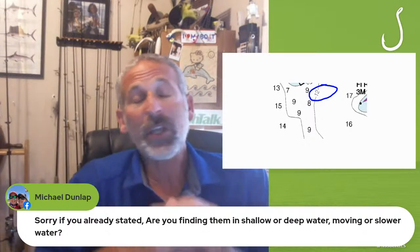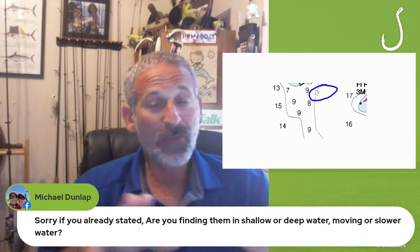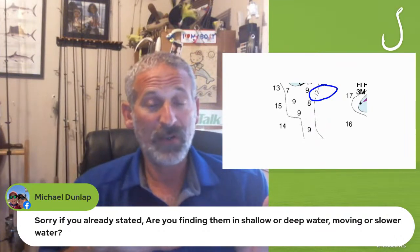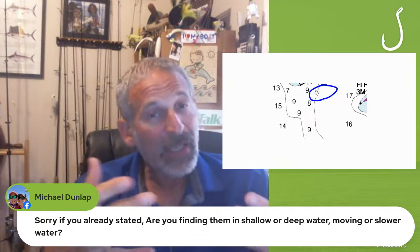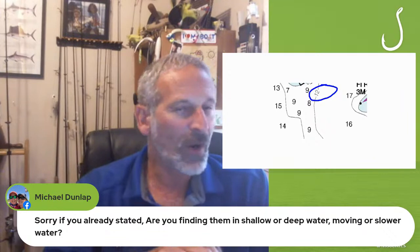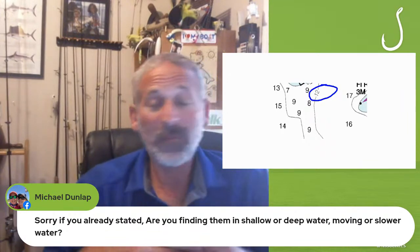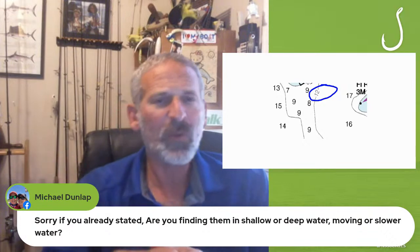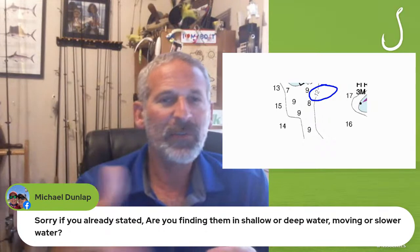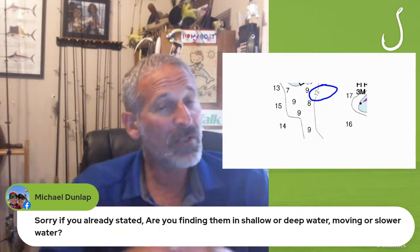Interestingly, we caught zero other species mixed in with them. No rockfish, no specks, no nothing else. They're just kind of out in the middle of nowhere over these flat areas. They aren't around structure. You would think maybe you pick up a rock here and there, right? But you wouldn't expect to find big numbers of them just kind of milling around in a channel. And that's kind of where these fish were.